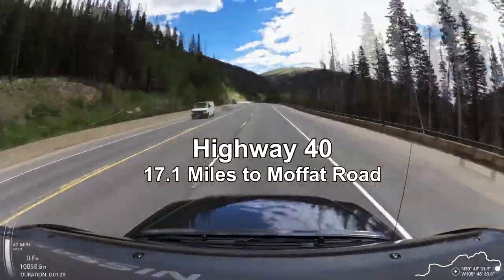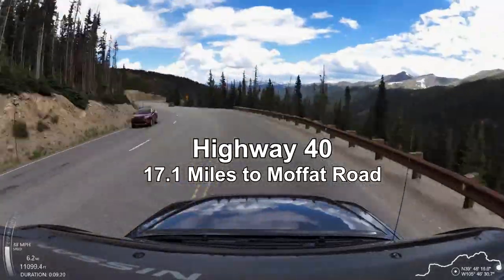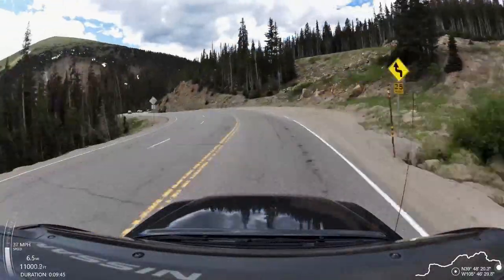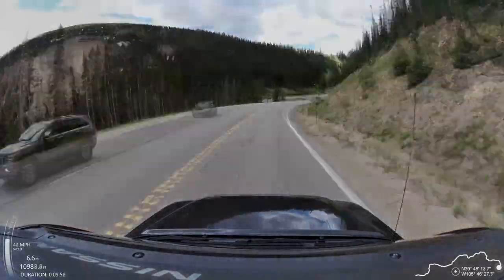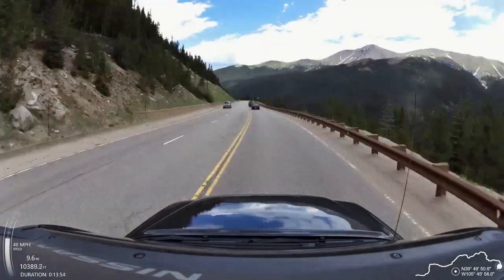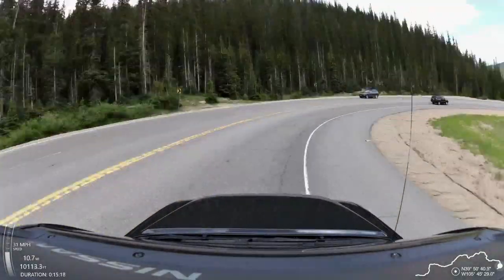Highway 40 is a beautiful winding road that's going to drop almost 2,000 feet over the next 17 miles to our first destination. During ski season, this is a busy road, but on a weekday morning in the fall, it's an easy, peaceful drive. The further away from the interstate we get, the quieter it becomes.